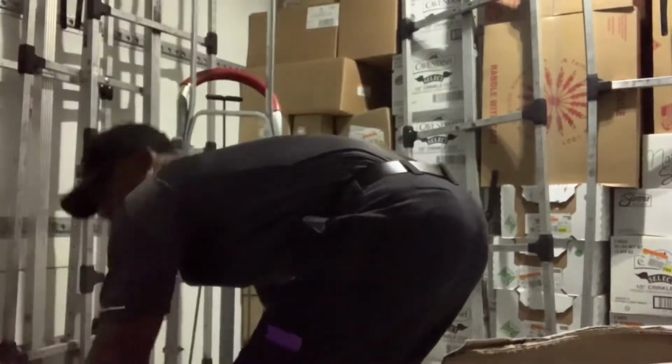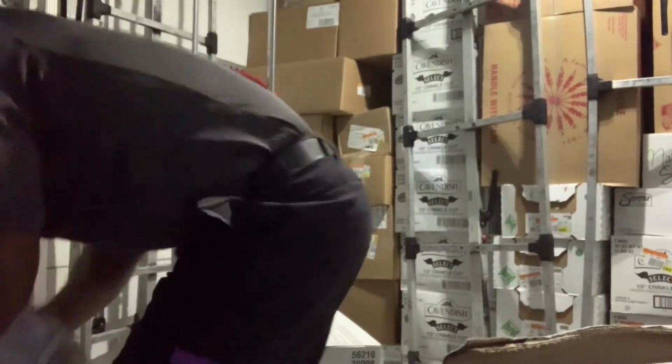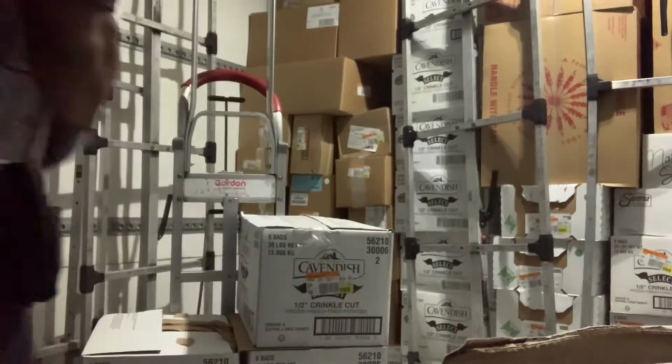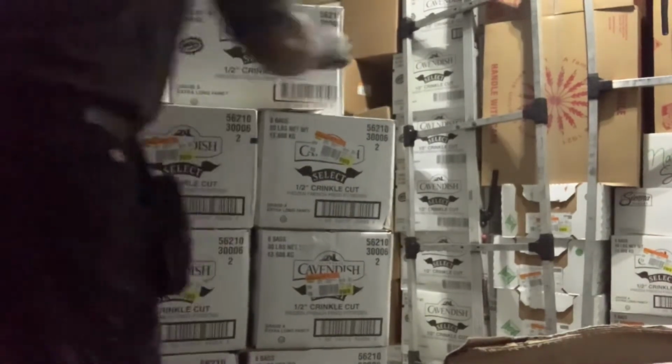It was a new stop about 3 months ago, so they were in the honeymoon phase. So they were getting a lot of cases. And since then, they've cut the order down some. So now they get anywhere from 350 to 400 plus cases, which is still a lot of cases.